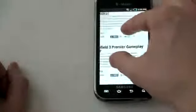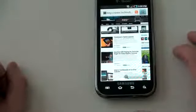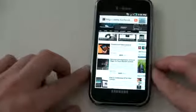Go ahead and take a look. All your pinch to zoom functionality is there. It works pretty quickly. There wasn't much of a lag. Scrolling, I didn't get any of that checkerboard pattern. The Hummingbird processor definitely keeps up with what you need to do.